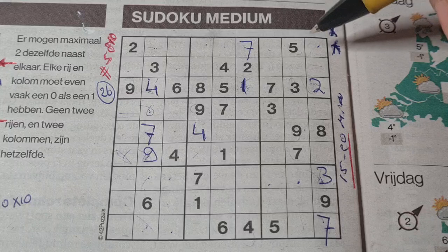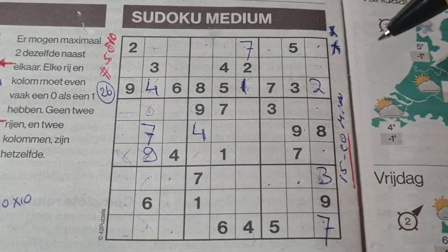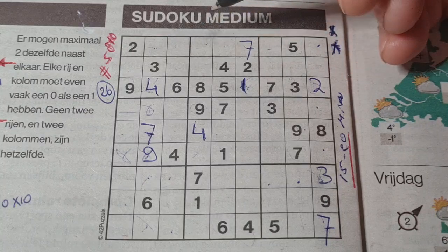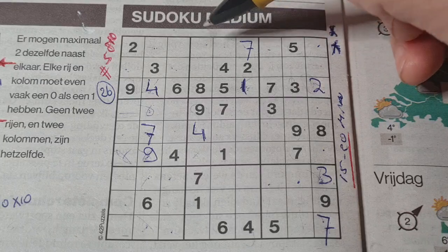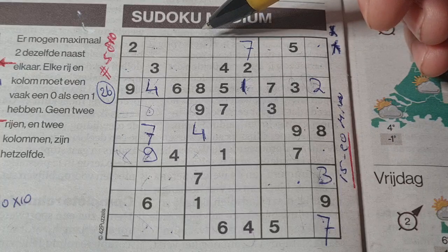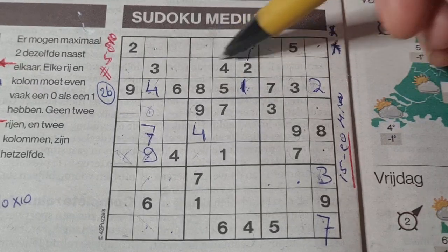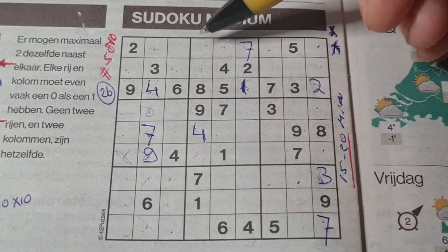Right. 5. Come on. 1, 2, 3. 6, 9, 3, 6. 1, 2, 3 missing numbers in this big square. Those missing numbers are the 1, the 2, 3 is missing, the 4, the 5, 6 is missing, the 7, the 8, and the 9 is missing. 3, 6, 9.